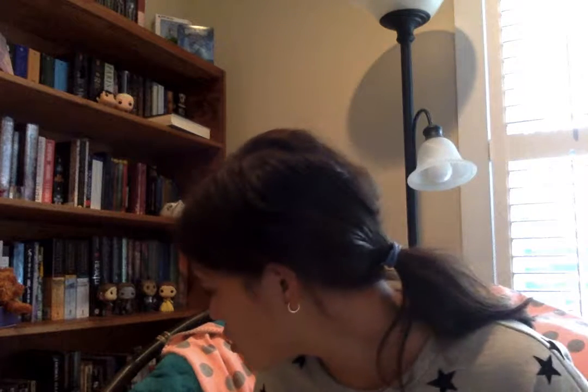Okay, so number 1, the longest book you've had on your shelves and the most recent book. Okay, so let's see. Let me see if I can find the longest book. Where is it? Okay. Dang, that chair moved.